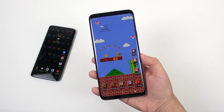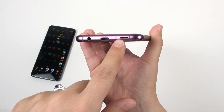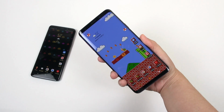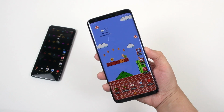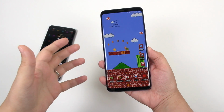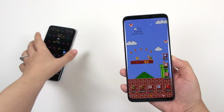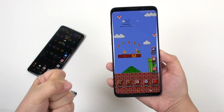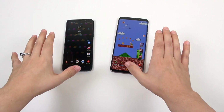Upon really testing these out and listening to these, I found that the bottom firing speaker is quite a bit louder than what we get through the receiver, but still it creates a really nice stereo effect. Thankfully, I haven't experienced any distortions or clipping at higher volumes. I did notice that the speakers on the S9 Plus are just a little bit better, at least in my opinion, than the Galaxy S9. I feel like they're just a little bit deeper, a little bit wider sounding. But still, they both sound very, very similar, and you can't go wrong with either one.